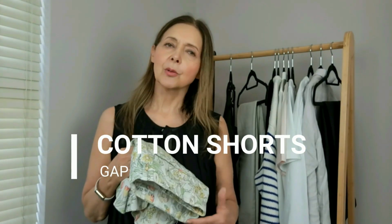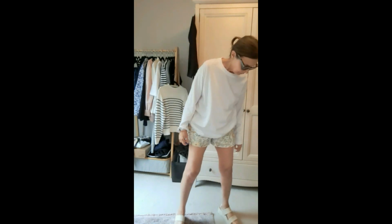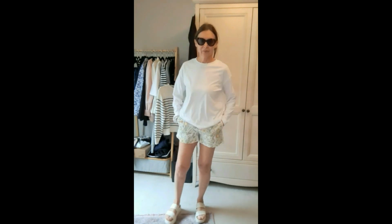Now let's talk about shorts. These shorts I have had for about 5 or 6 years actually, and they're from Gap, so very reasonably priced. A nice big circumference, which is always important to me. And in fact, if you want to know about circumferences, I did a whole video, not just about circumferences, but about jeans and how to find the perfect fit for you. And I'll link that up in the corner for you.